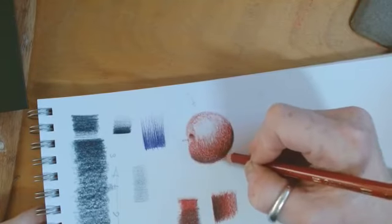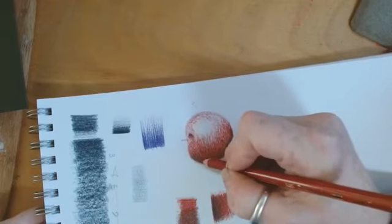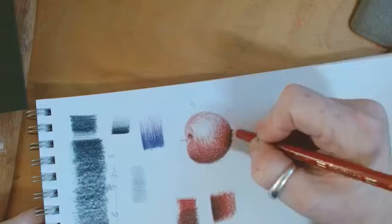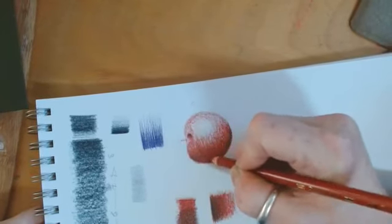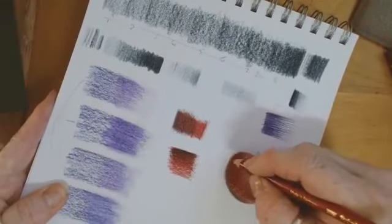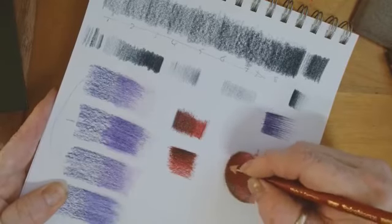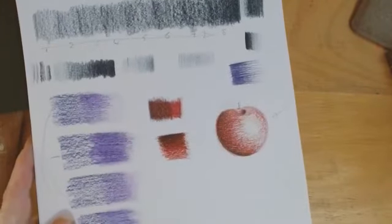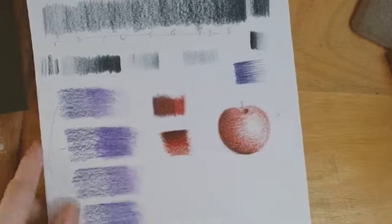Remember, you want it to be a dark red. You don't want it to be a purple with a bit of red on it, or a brown with a bit of red on it. You need that. Don't worry about the edge just yet. Okay, so we're getting there, aren't we? We're getting there. It's started to look a little bit more like an apple. Well, I hope it does.